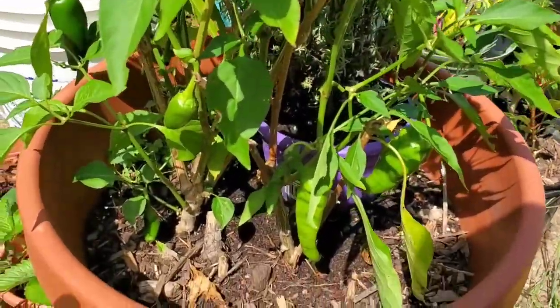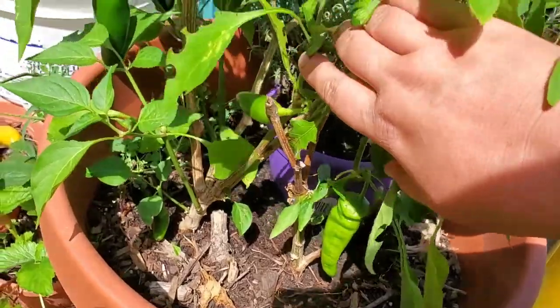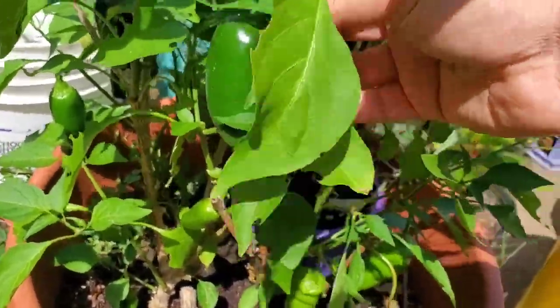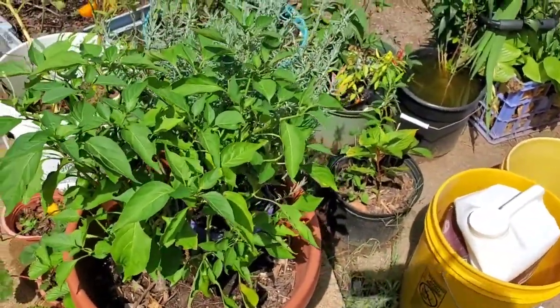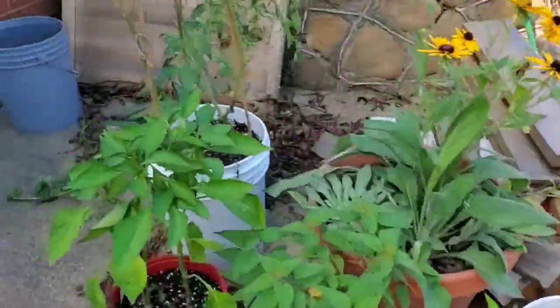These plants are a cayenne and a regular garden variety jalapeno plant that I wintered over for the first time. I'm so happy to know of that process now. So I'll be wintering over more.